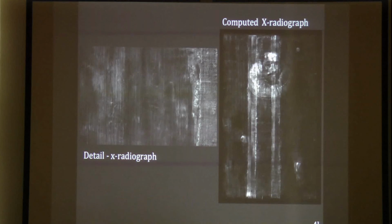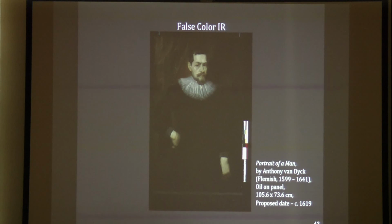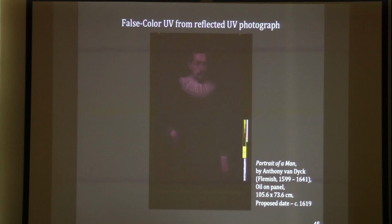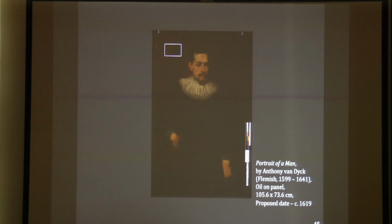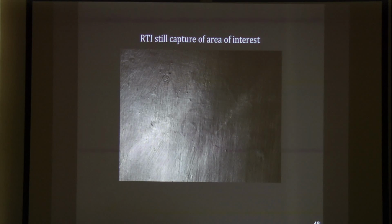So we went back to the X-ray right into that detail area, which was in the top left, and there was nothing there in X-ray. We went into IR. There's nothing there in IR. We even did a multispectral approach with false color IR, UV-induced visible fluorescence, false color UV. None of this was showing up. But of course, topography and having RTI in the lab, we were hungry to look at this with RTI. Here again, the detail in visible light. And then in RTI, you can see, this might be an act of faith on your part, but you can see some features in here that suggest an inscription.